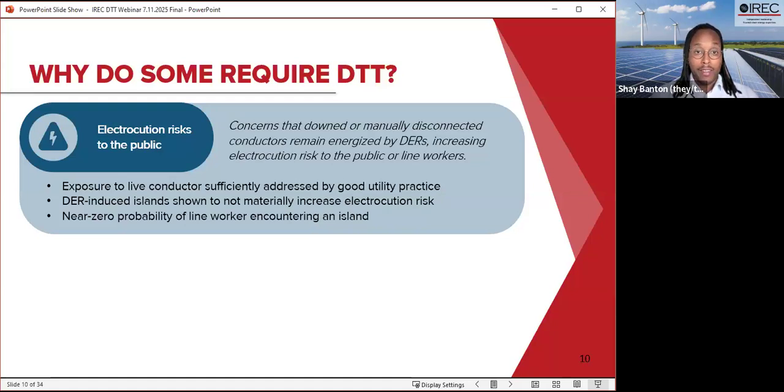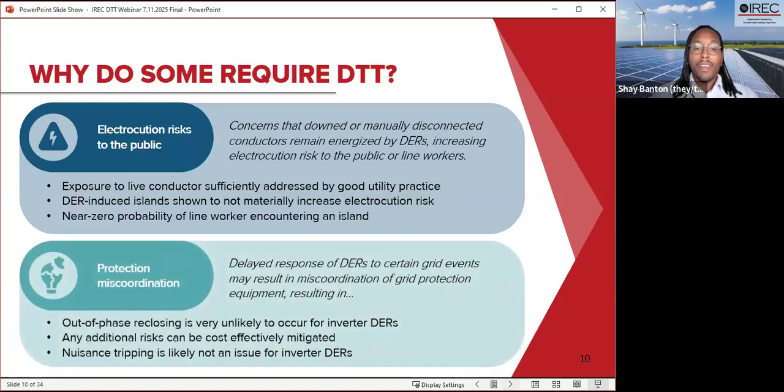So yes, safety matters, but inverter DERs do not meaningfully increase electrocution risk, and that alone does not justify requiring DTT. Next up is protection miscoordination. This refers to the possibility that DERs might respond more slowly to faults than utility equipment, resulting in various problems. This includes out-of-phase reclosing, where a utility auto-reclose scheme used to quickly restore service to customers closes back into a line before DERs disconnect. This results in phase mismatch.